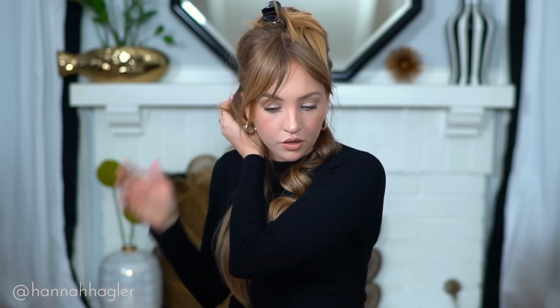I'm going to spritz it with a little bit of hairspray. This is by Giovanni. It's the Maximum Hold Hair Spritz. This is a pretty affordable vegan and cruelty-free hair care line, and I have really been liking this hairspray. And then same thing for this side, you want to curl it away from the face. Drop it in your hand, let it cool.